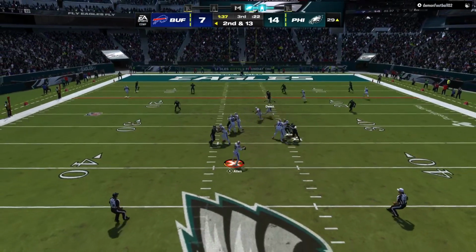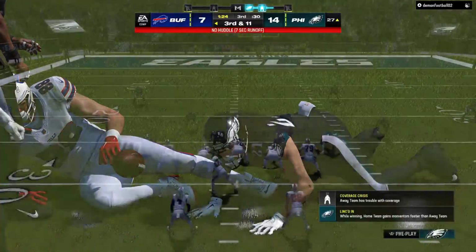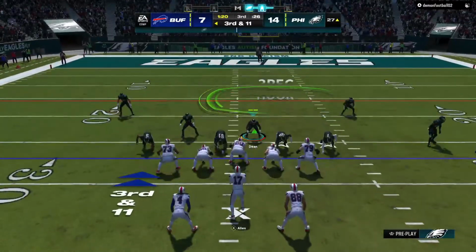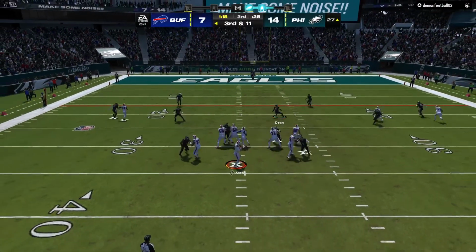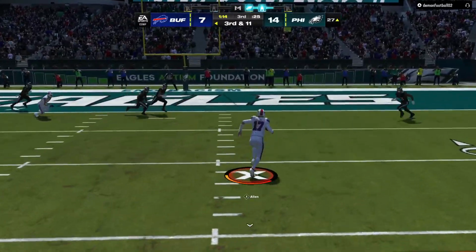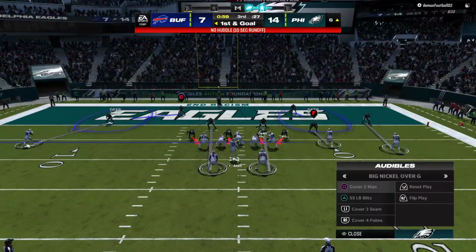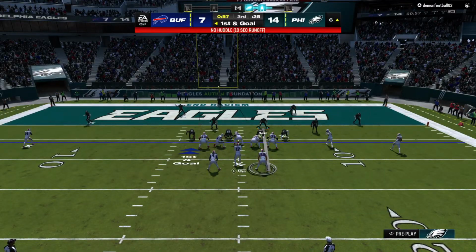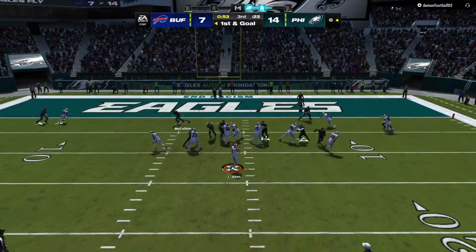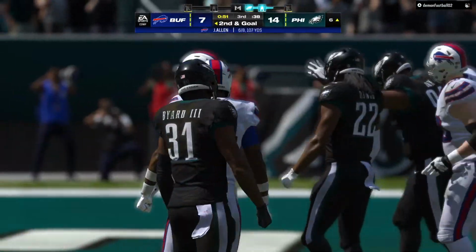Now Allen throwing on 2nd down. Little pitch and catch to the tight end, Knox. What do they have for this? 3rd and 11. Allen now looks to throw. Bills have the first down. They're going to hurry back to the line now. Allen. To the goal line, but it's incomplete.